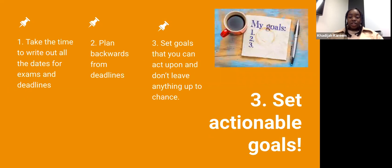Lastly, set actionable goals. Set goals that you can act upon and don't leave anything up by chance. For example, planning to do an entire project in one day without having steps that you have to do in that project is not setting yourself up for success. Instead, break the project down into increments and have certain days where you accomplish each part of the project so that by the time the deadline comes, you've concluded each of these individual tasks.